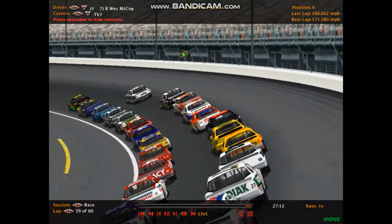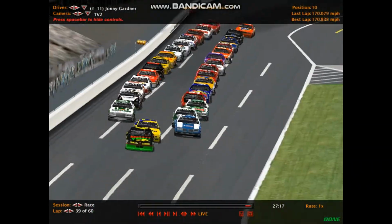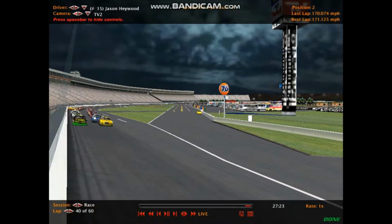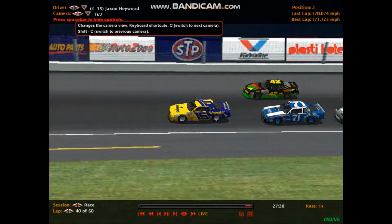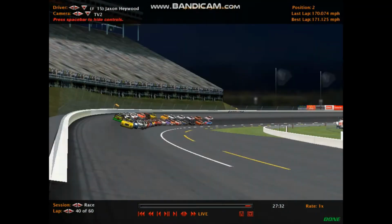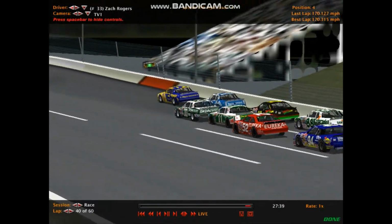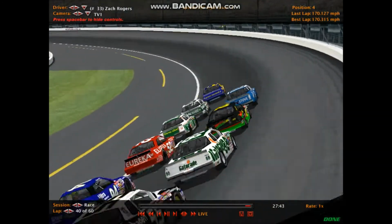Kyle Matthews to the top spot now. Car number 42, the Mellow Yellow Pontiac, looking for his second victory of the season. Here comes number 15, Jackson Haywood, looking for his first. Haywood in the Ford, Matthews in the Pontiac, and Kev Shear in the Oldsmobile. Zach Rogers and Johnny Gardner both in green and white Buicks. Here comes Rogers to the low side. Zach Rogers to second place now.